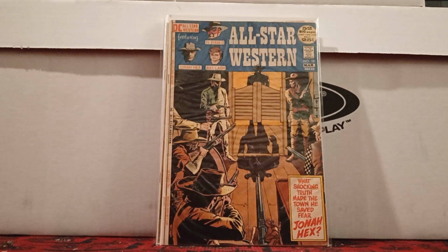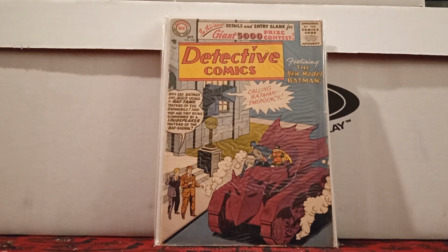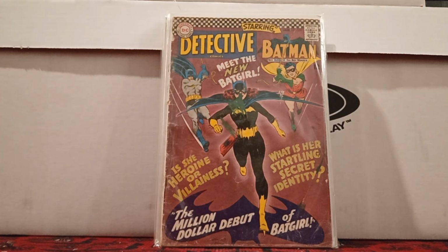Detective Comics number 236. I guess the first official Silver Age Detective Comics in the run. And not too far behind that is number 359, the first appearance of Barbara Gordon as Batgirl. It's kind of sad that the movie got canceled, but the way things are heading, I think I'd rather that movie be canceled than to not be able to have Ben Affleck and Henry Cavill back.